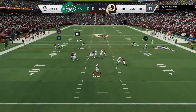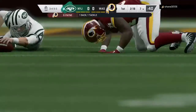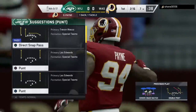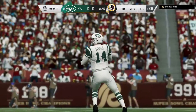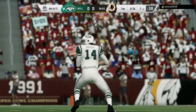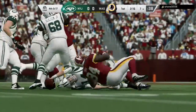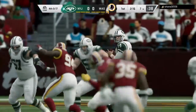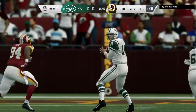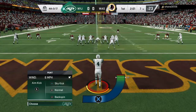A shotgun snap for Darnold. And he's going to be brought down back at his own 6-yard line. That's Daron Payne with a sack that time. And we say it all the time, have to be able to get rid of the ball sooner than that. You have to help your offensive line out. They're going to protect you as best they can. And if you're getting 3 to 5 seconds to throw the ball, they're doing a really nice job. But when you hold it and give up a sack, you're really almost discrediting their work.